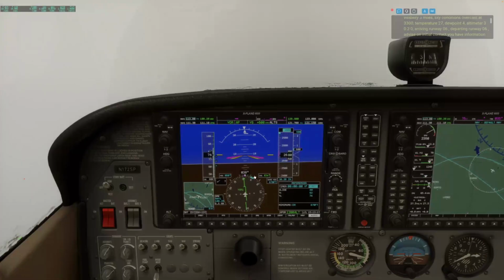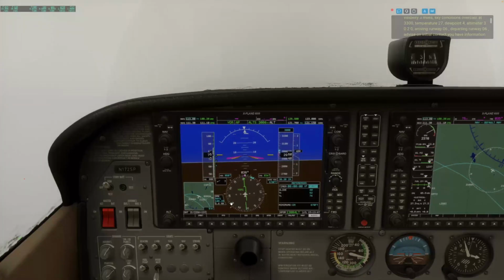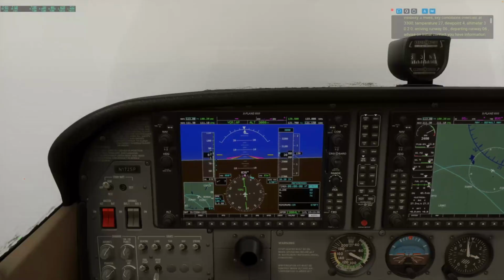I have my heading there, so 060 for 1 minute. Now I need to calculate the reciprocal to that. The reciprocal to that is very easy. That's 090, that's west, 270. Okay, 270. All right, so hopefully it's going to level me at 3,000. I am right now 5.9 from the VOR, and I'm stabilizing at 3,000. Yep, 3,000. I'm going to build some airspeed here.